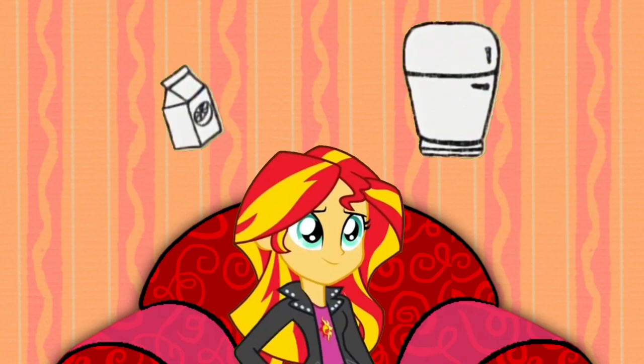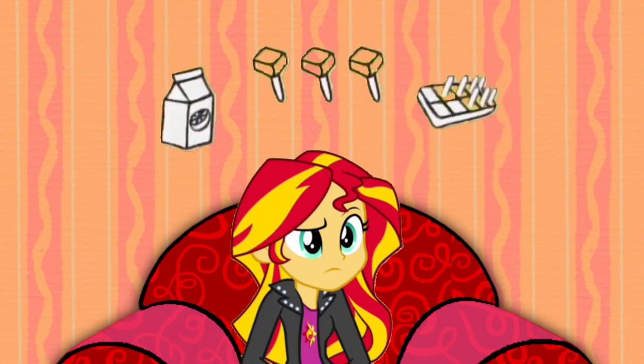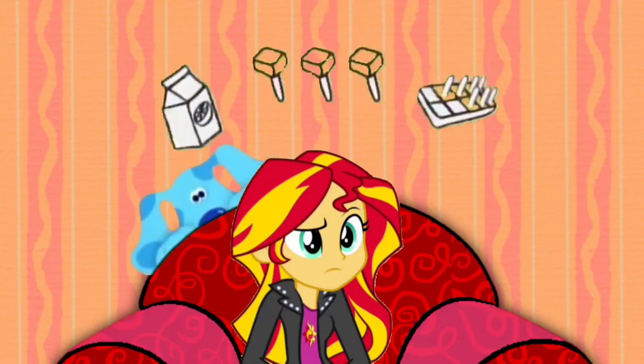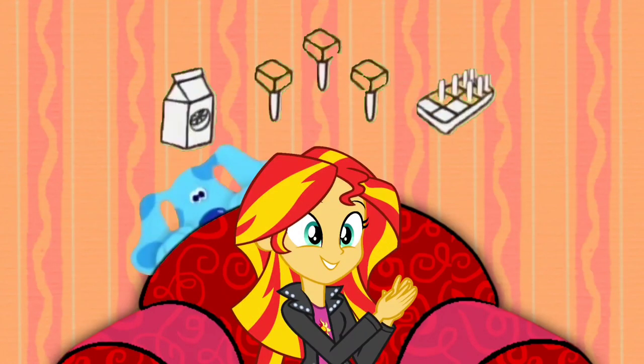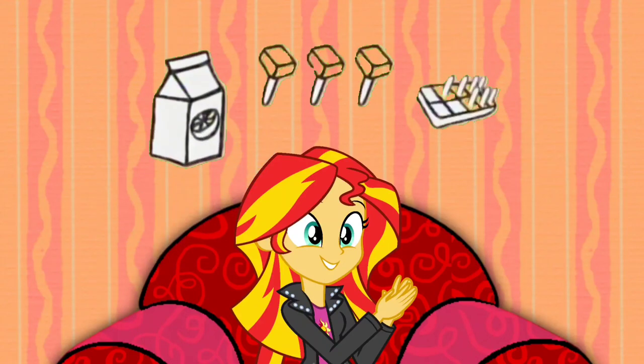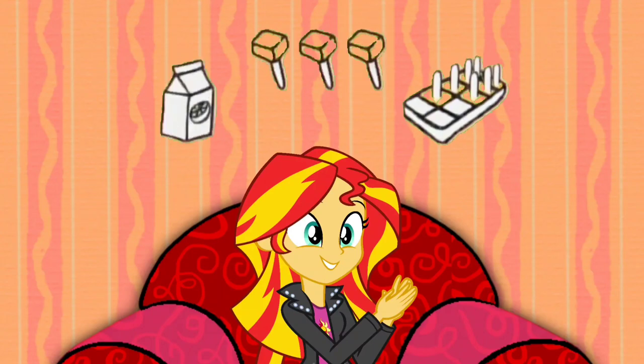Yeah. And then what will Blue have? Orange juice pops. Orange juice pops, yeah. The orange juice for the taste, the popsicle sticks to hold them, and the ice cube tray to make them.